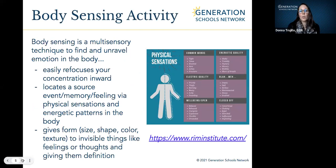So I'm going to start you off with a body sensing activity. This is a multi-sensory technique to find and unravel your emotion in your body. It easily refocuses your concentration inward, locates a source of an event, memory, or feeling via physical sensations and energetic patterns in the body, and gives form to what you're seeing, or invisible things, or feelings and thoughts. And this is from the RIM Institute, and something that several of us with GSN are trained in and has helped us in our work with others, but also some self-care for ourselves. So we're going to do a quick one. It can be longer, but I'm just going to take a few minutes to walk you through a quick activity.